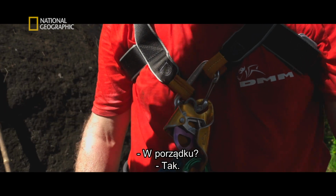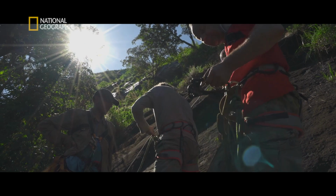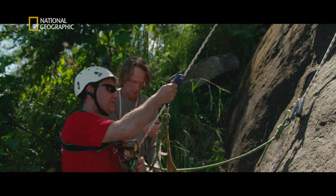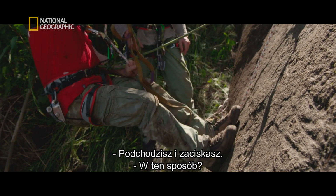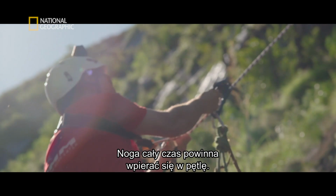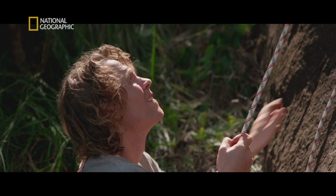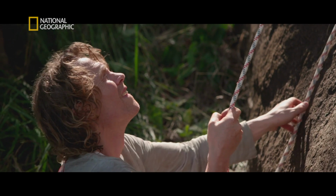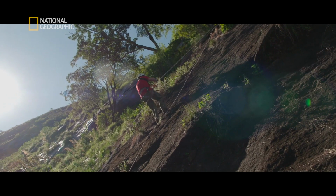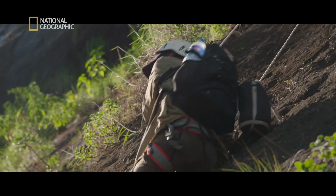Okay, so that feel okay? Yeah, it feels okay. Right. Okay, so you keep doing that, so it's tighter and tighter. Yeah, and then up you go. Then you just tuck it away. Step in like this. If you can, your foot should be tight in the leg loop all the time. Stand on that leg. You okay?